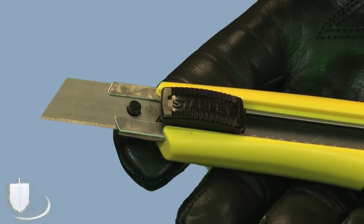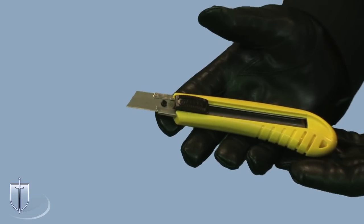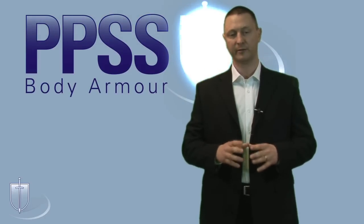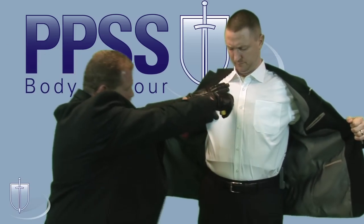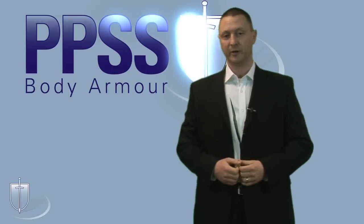A Stanley knife. A Stanley knife can easily cut vinyl, it can cut carpets and different kinds of soft materials. So we will prove to you as well that our stab vest also protects you from any kind of slashes or blades or edged weapon in this case. What else have we got?